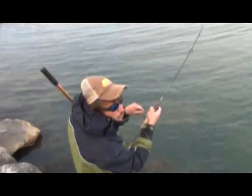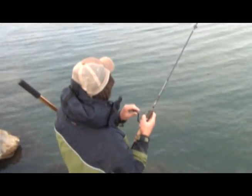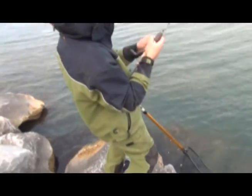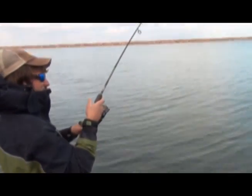Talk to me, Collin, what we got going on? Hold on. Collin's got the old F4 suit on, sporting the new Frable crankbait net. What do you think, man? Oh, cool. Big fish. He's got a big old brown on.